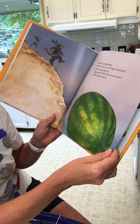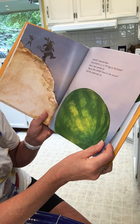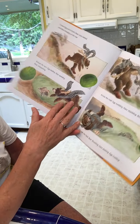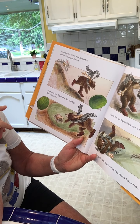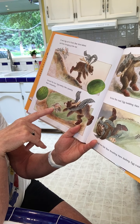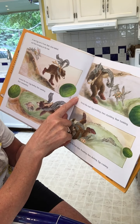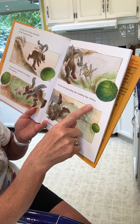What do you think's going to happen? Can you predict from other stories we read about eggs rolling? It was Egg out in front, Bear close behind, and Hare bringing up the rear. Around the turn, Egg leading, Hare speeding, Bear stampeding. Across the road, Egg tumbling, Hare stumbling, Bear fumbling.